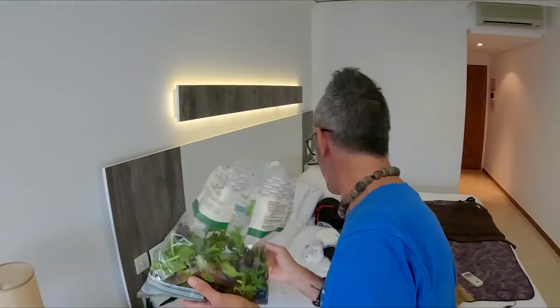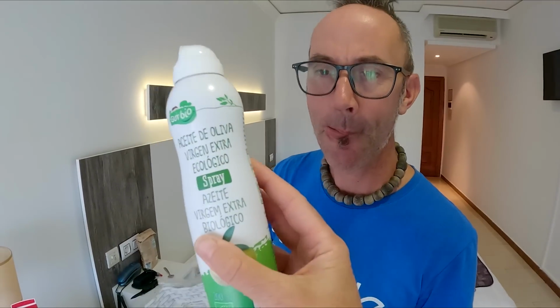And then you've got her open. Someone up the wall there, but works perfectly. No waste. Perfect little travel companion, that one, just like a deodorant. We do love our extra virgin olive oil.